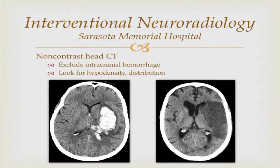And this is an ischemic stroke in the left MCA distribution. So the hypodense area is edema and cell injury. And that right there is core. So that's irreversible injury.